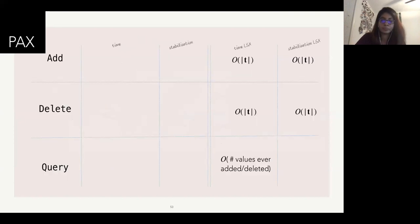I'll now summarize the complexities. This was our PAX scheme, and here I have also mentioned the complexities of LS6 just for comparison's sake. The time complexity is O of t, because you're just appending the values, and this was optimal.